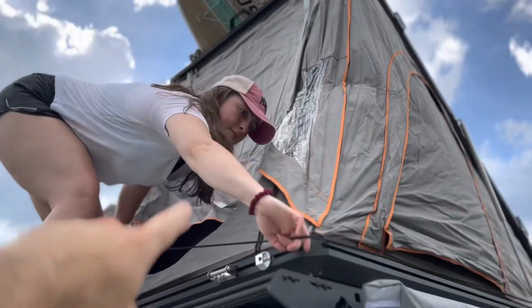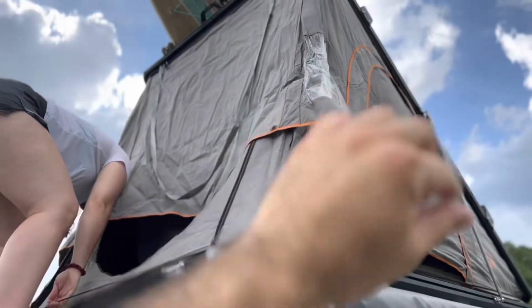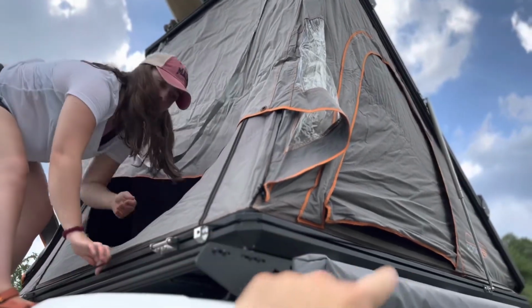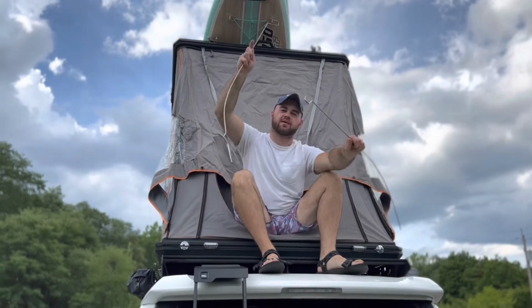So as you can see, when you open it, there is a bungee cord strap around the tent that keeps the tent sides in. And Kate is now just lowering it. We usually put it in this channel just to keep it out of the way. So these are the two rain fly poles, and I'm now going to demonstrate how to put up the rain fly.